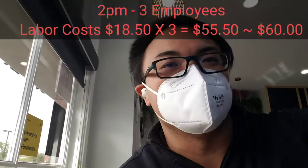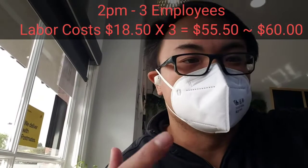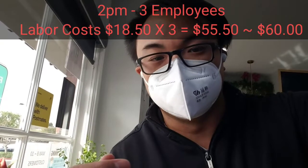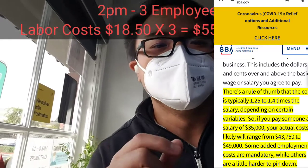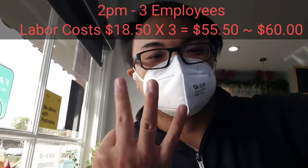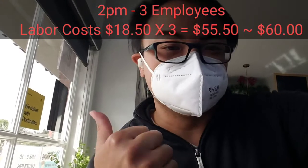Let's run through the numbers one more time. I counted 3 employees here. Now minimum wage is $14. Let's tack on a couple dollars more for benefits or workers' comp and all that miscellaneous stuff that's related to hiring an employee here. So let's just round it up to $20. Right now there's 3 staffers here, so that's 20 times 3, which is $60.